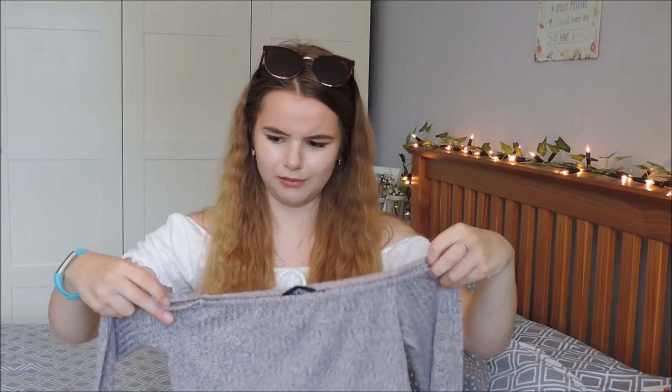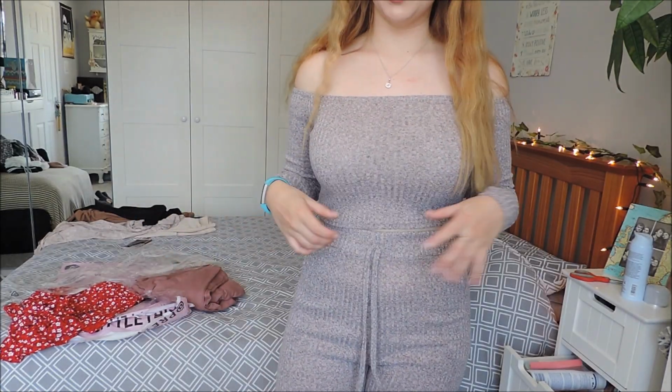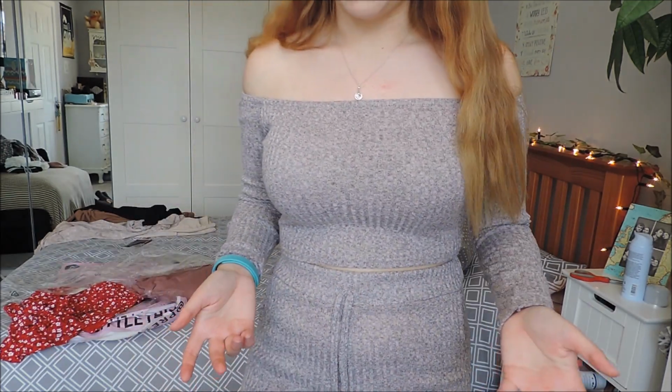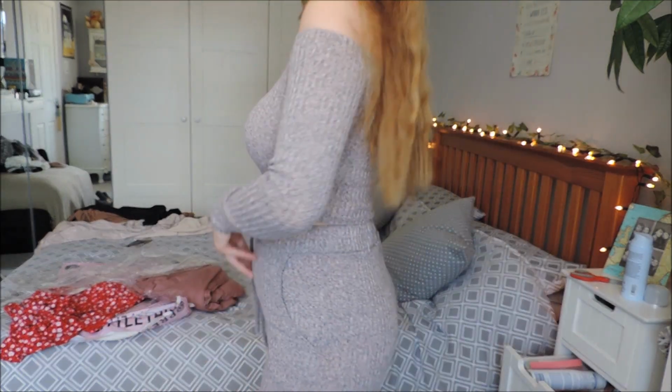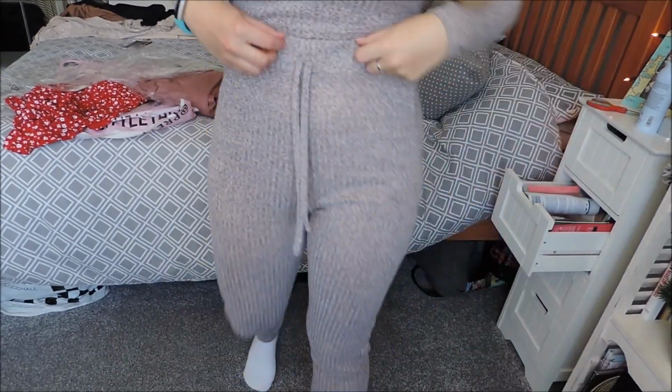God, this looks tiny. I like that it's long sleeved. Yeah, and I also really like the colour, although it still doesn't look the same colour on camera as what it does in real life. It's a grey, pinky kind of colour, which I don't know if it's showing up that way on this camera. If I just pull you down, you can see the bottoms.